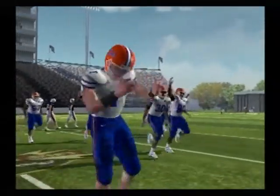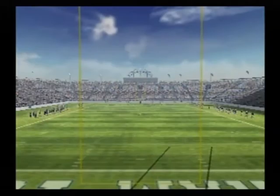This has been a great game from start to... Folks, it's been a lot of fun, and I hope you can join us again next time. Our final score in this one, Florida 19, Brigham Young 16.